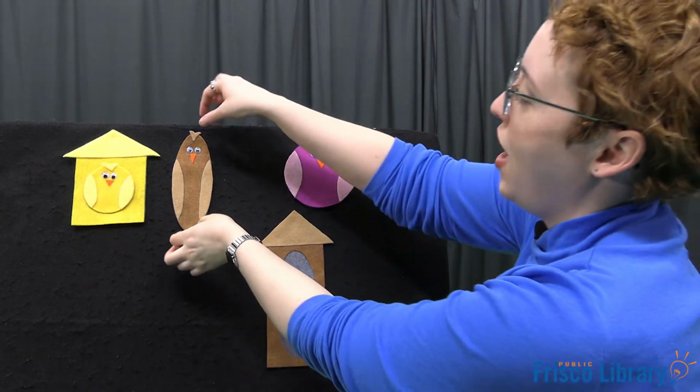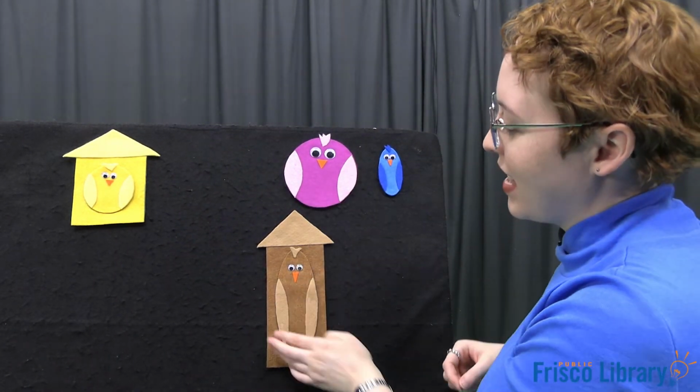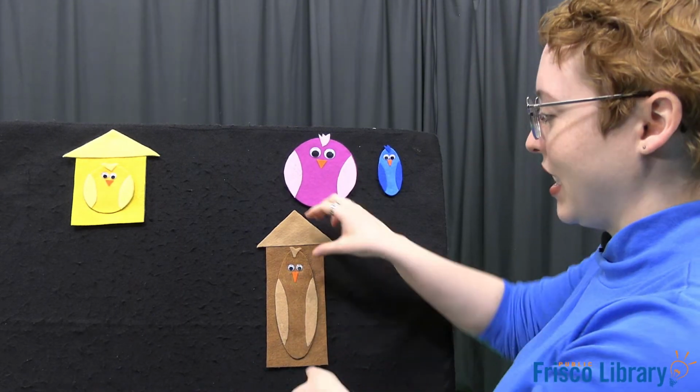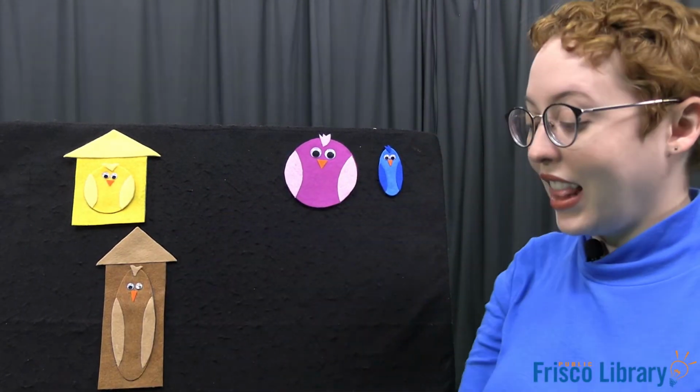Spike? Let's try him. Wow, look, Spike is tall and narrow just like that house, and he fits perfectly. All right, let's try another house.